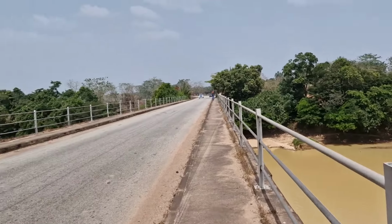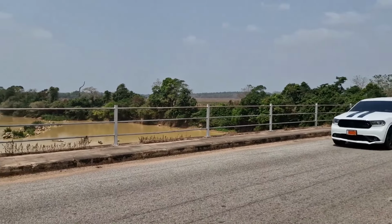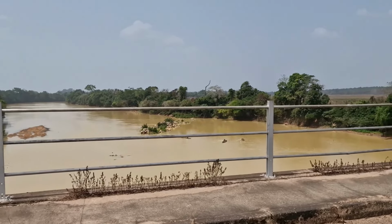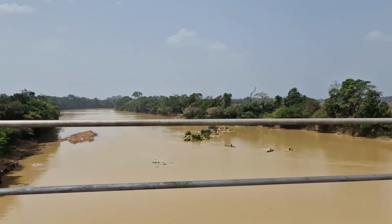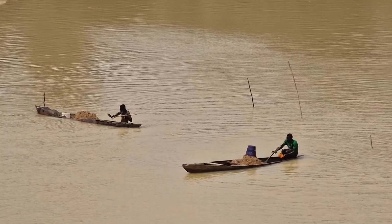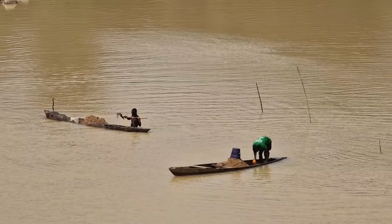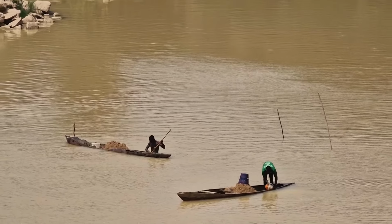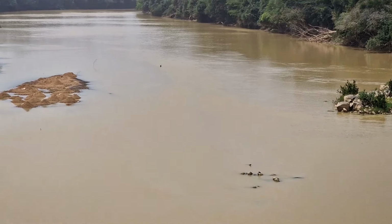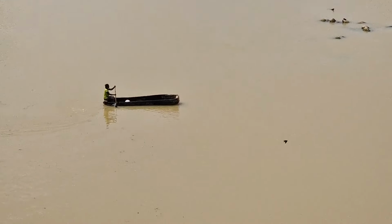Man, let's look on this side as well, but there's a car coming. Our car is right there. You can feel the dust. You can feel the, every time a car goes by here, guys. I mean, you can tell. There you go. They're removing the sand and then they're taking it to the shore. Most likely they're gonna use them for houses and so on. But the color of the river, incredible, absolutely incredible.